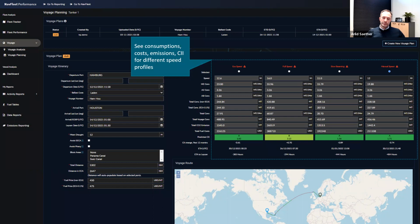And we will have a routing suggestion, mainly just a total distance, where you also can block different areas such as the Suez, Panama, and also other areas. You can minimize time spent in different zones, like eco zones. And this output will give you a good comparison of the different costs, the different consumptions, and different CII. So again, you have more insights even in the planning phase for the different steps you take in here. Better insights on consumptions, both in the non-eco zone, in the eco zone, and also CII rating. Will this have a positive or negative effect, this particular voyage, on my CII rating for my vessel?